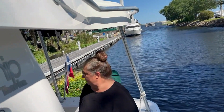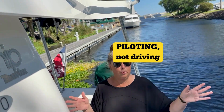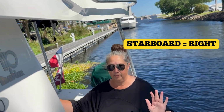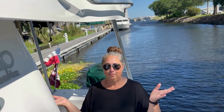What else, Chris? What other boat information? Oh, left and right. When you're talking in boat terms, you're always thinking of you're driving the boat. So left is port and right is starboard. So you don't say make a left up here. You say to the port, to the starboard. It's always from the driver's perspective. I guess that's about it. So there's your boat information for the week.